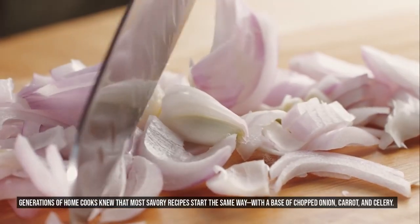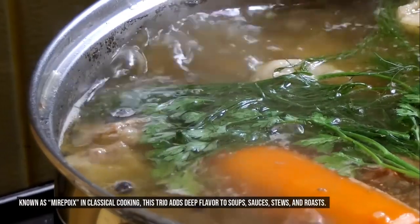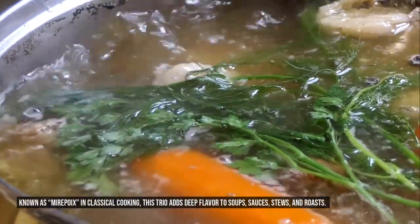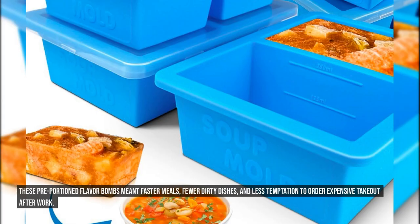Generations of home cooks knew that most savory recipes start the same way, with a base of chopped onion, carrot, and celery. Known as mirepoix in classical cooking, this trio adds deep flavor to soups, sauces, stews, and roasts. Instead of prepping it every single night, thrifty families would chop it in bulk, sauté until soft, and freeze it in small containers or ice cube trays. These pre-portioned flavor bombs meant faster meals, fewer dirty dishes, and less temptation to order expensive takeout after work.